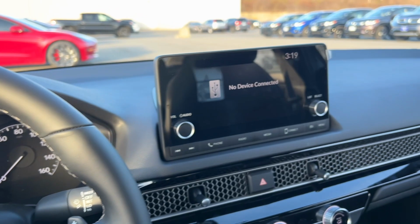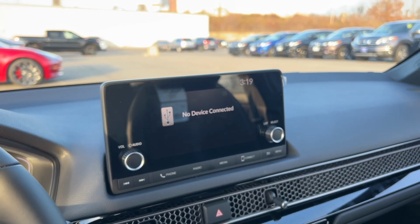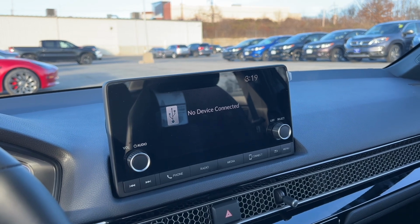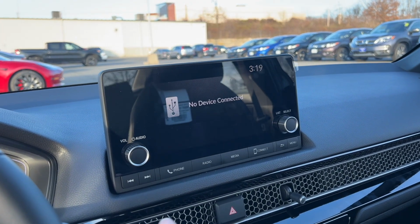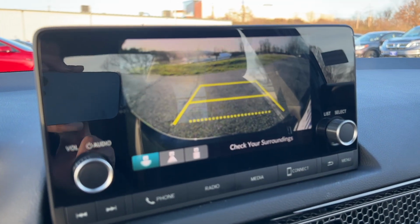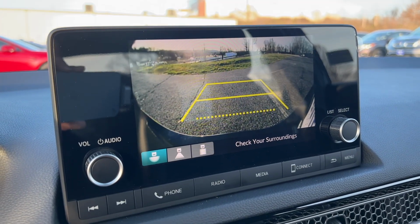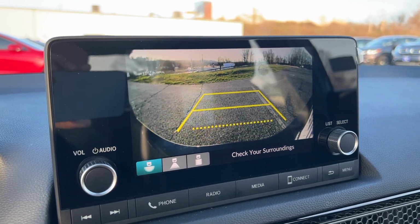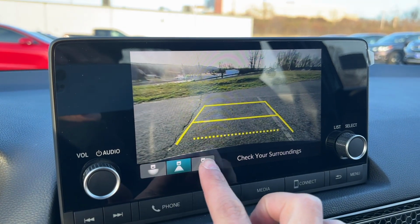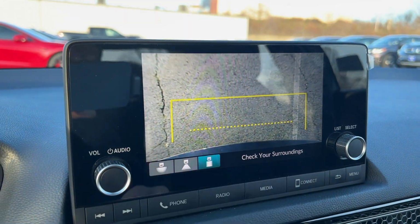And here is a screen. It is a 7-inch screen. It does look good, and it does have Apple CarPlay and Android Auto. There is a volume knob and a tune knob, hard buttons underneath that screen. And here is the backup camera. Backup camera resolution is good, and there is three views you could choose from. There is the wide view, normal, and down view.